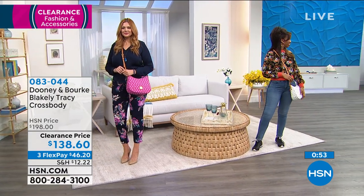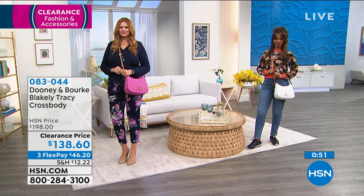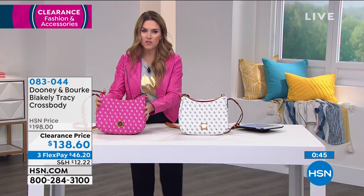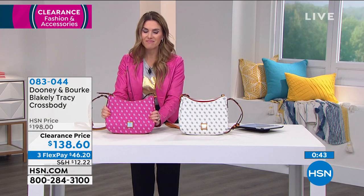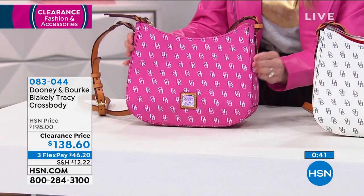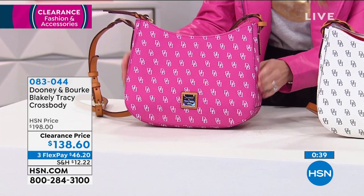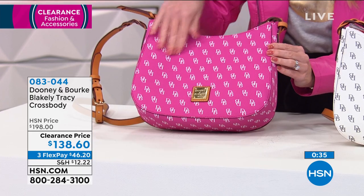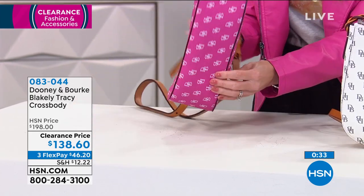If you want the bone, that's the one. We haven't seen this yet today in the coated canvas. So I have 80 left in the bone. But if you want sort of the color of the day, this fuchsia, are you ready? I have 20 left. That is 20. Oh, wow. If you know somebody who loves pink, if you know somebody who loves the signature DB all over the bag, it's all over the bag.